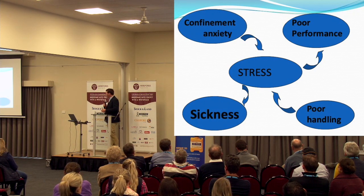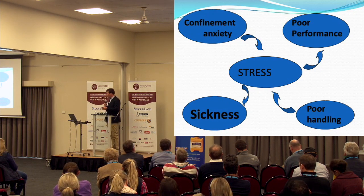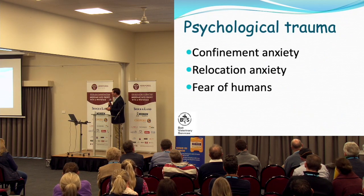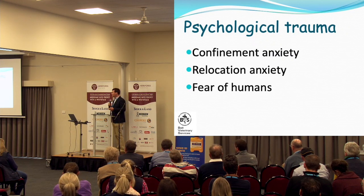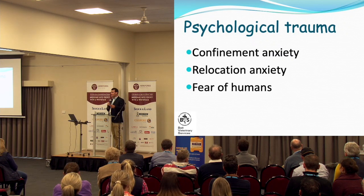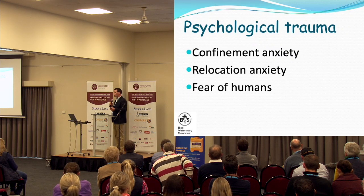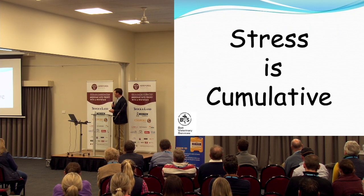Other stresses, poor handling is another stressor. So cattle that are handled poorly stress out. And when we've got confinement anxiety plus poor handling, then we get poor performance, then we get sickness. So at the end of the day, we're essentially looking at this, and we don't want to anthropomorphise these things, right? Cattle are cattle, people are people, and we're not going to try and give human feelings to cattle, but there's an element of psychological trauma going on in these cattle that we need to fix. Confinement anxiety, relocation anxiety, and a fear of humans are three things that we can reduce with a really solid yard weaning program. And it's really simple to do.